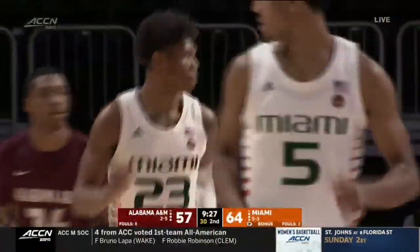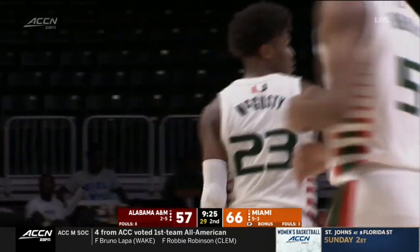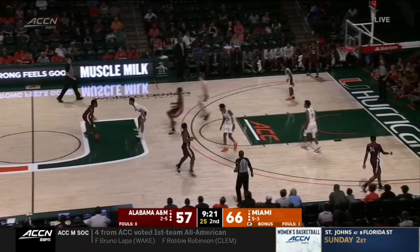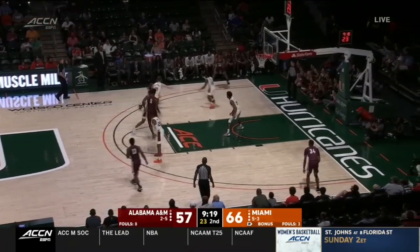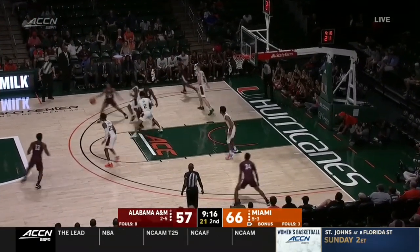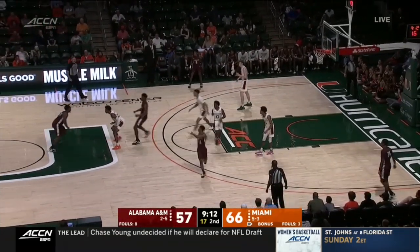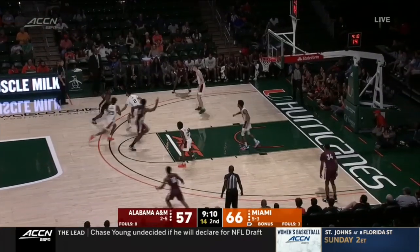Easy bucket by McGusty. McGusty with 12, Likes with 13. The lead is 9 for Miami. That was a better job of Likes staying home on that dribble drive and not giving any open jumpers up in the corner.